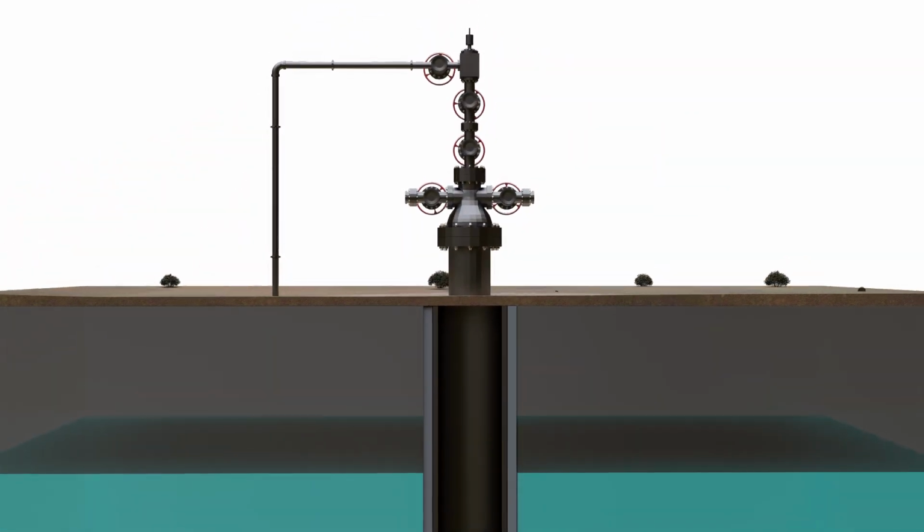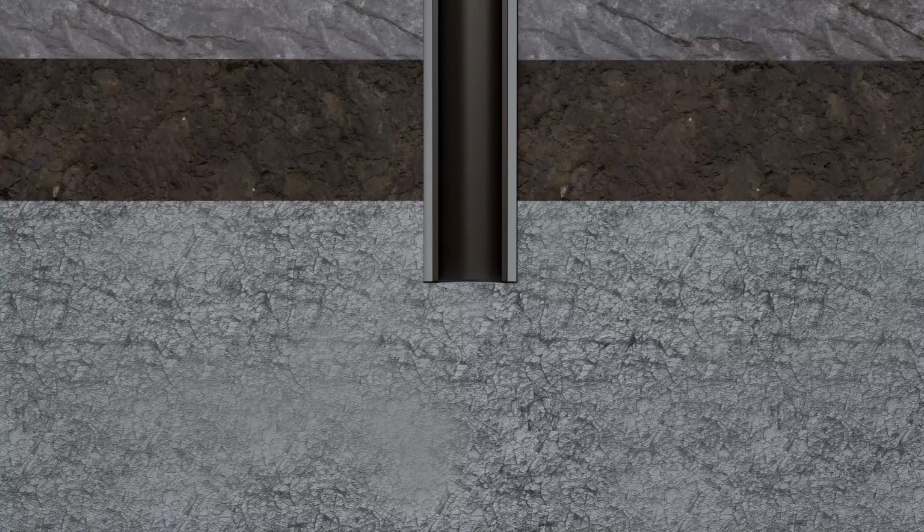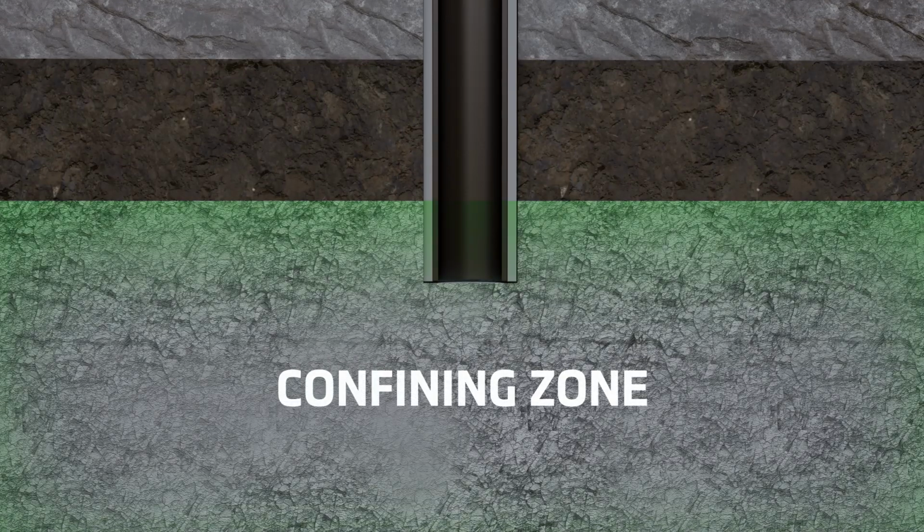A slurry injection facility is a Class 2 UIC well that goes thousands of feet down into a permeable geologic formation. This vast underground reservoir is surrounded by impermeable rock or shale layers, creating a barrier known as a confining zone, which sequesters the waste forever.